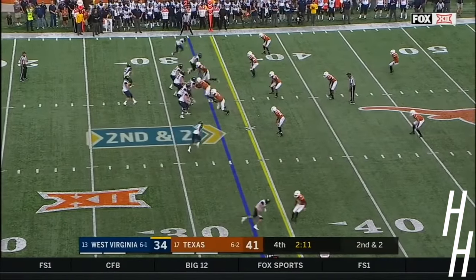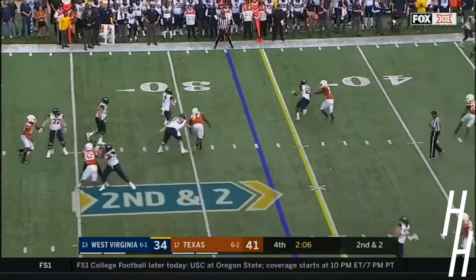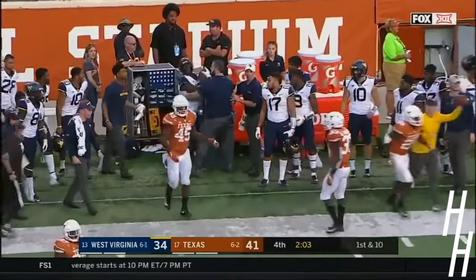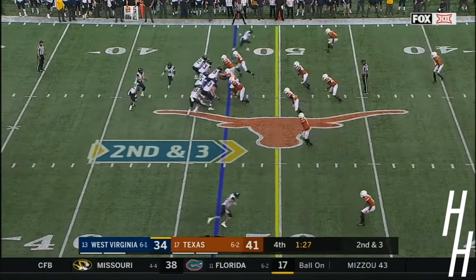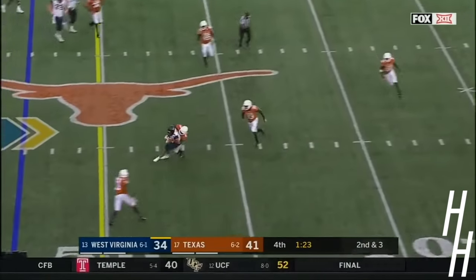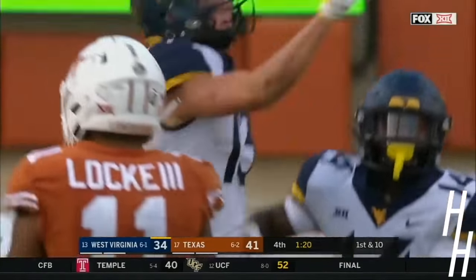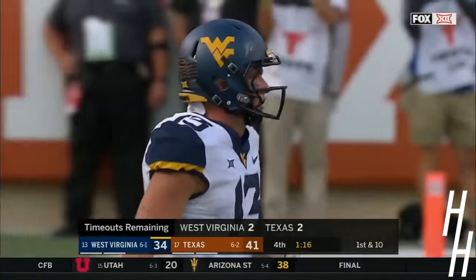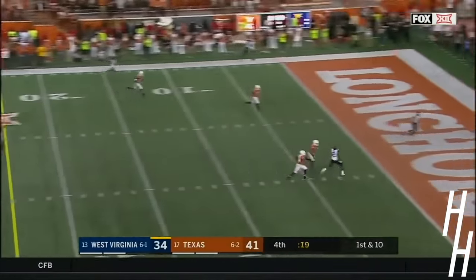Two timeouts left. Second and two. Grier surveys. Grier bounces it around, dumps it off, and he has Gary Jennings, who gets out of bounds. Bush, the motion man. Grier looking. Grier, and he has a first down to David Sills. They finally find Sills. I tell you, that's the matchup here. Now we're getting close to it. Snaps it anyway. Grier lobs it in the air.